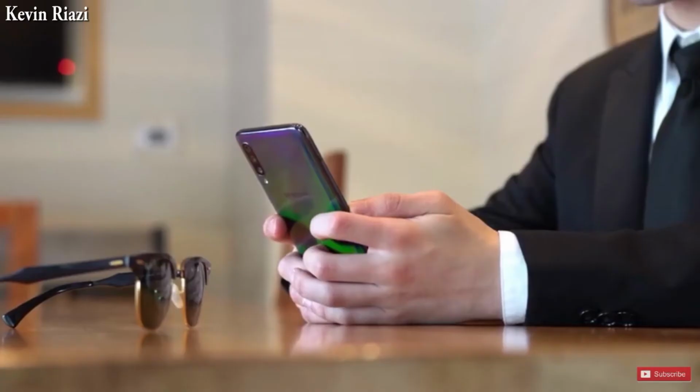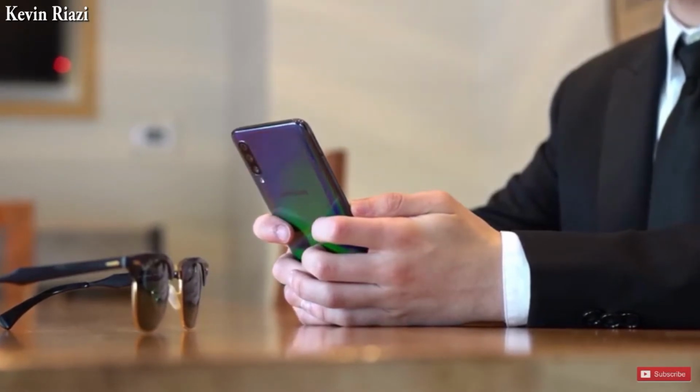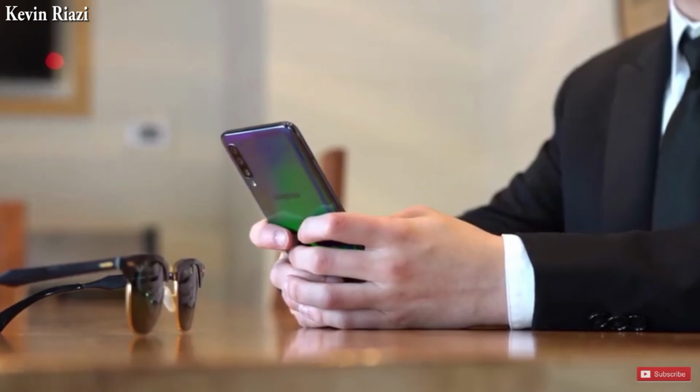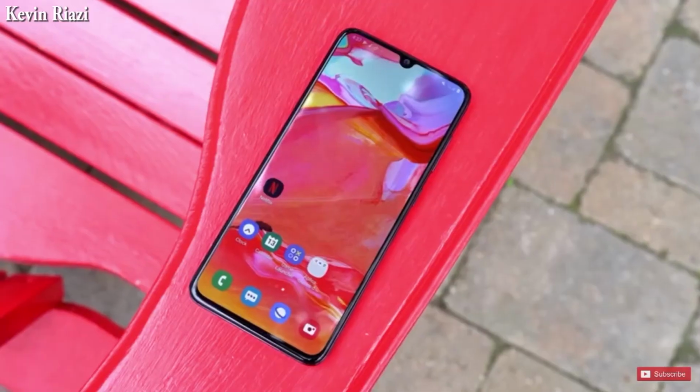Now the 675 is definitely not the 875, but it's still fast. I mean, you're not going to have issues opening apps, multitasking, all of that stuff would be fine on the A70. It is not a Samsung flagship. It has a plastic back as well as a plastic frame, so you know.